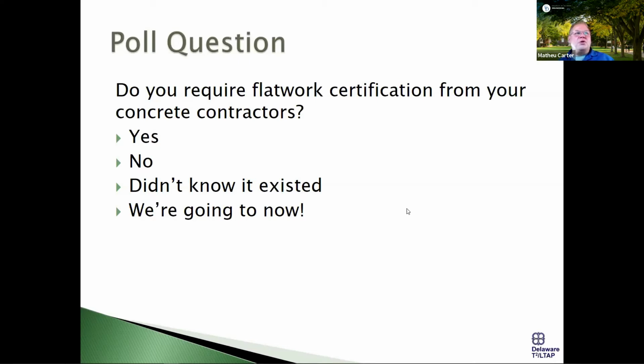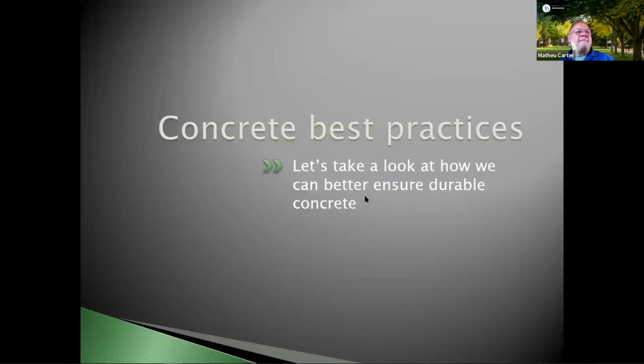Do you require a flatwork certification in your area or in your agency? Is it in your specifications? Yes, no, or that you think perhaps you will going forward. So if you can throw that in, I'll move on, but it'll be interesting to see the results. We'll check back on that in just a moment.